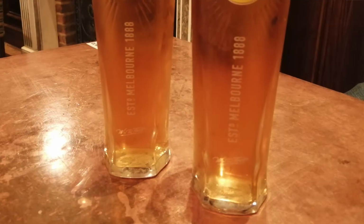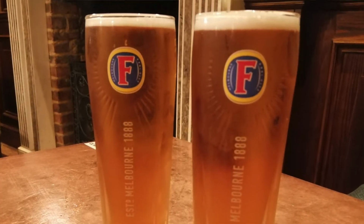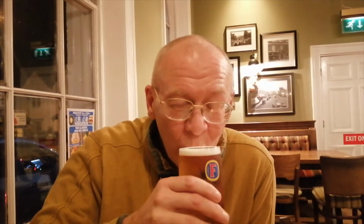Right. We're on to the Foster's. I must say, we weren't looking forward to this. It was the most offensive out of three we had last time. It was almost undrinkable. It was just sweet. It was disgusting. I'm hoping it's going to be nicer on draft. Cheers.